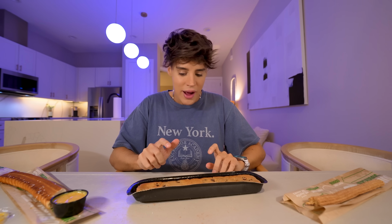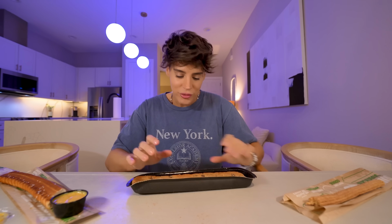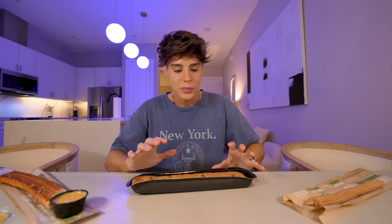I have this phobia of eating things underbaked. This part here is practically raw, see this part here? So I'm not sure if I could eat the whole thing, I'm gonna be honest. I think I would have to put this in the microwave or in the oven for like 5 minutes just to make sure. But I like the flavor of it. It tastes quite similar to their cookies.